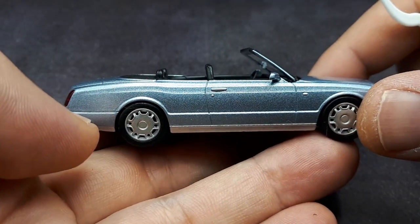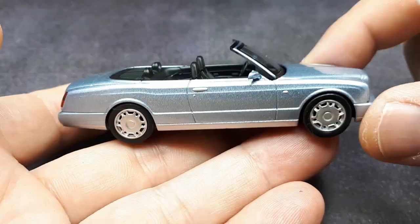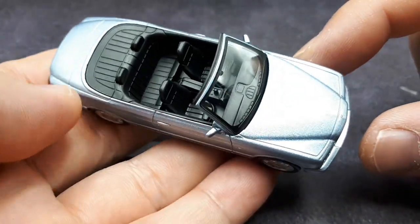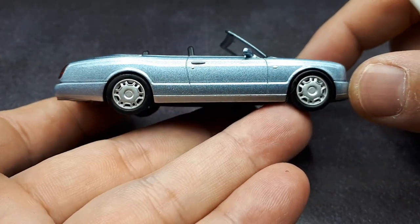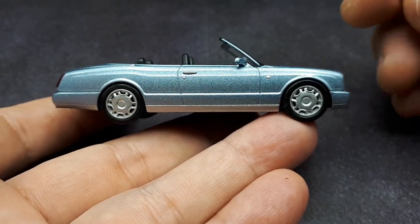But if I had to guess, this model might have cost less than $10 at retail, maybe like $8 based on my experience collecting Kyoshos. So for $8 in general, this is a pretty sweet model. It doesn't have every detail you expect from modern diecasts like Inno and Tarmac Works, but those things cost a lot more money.